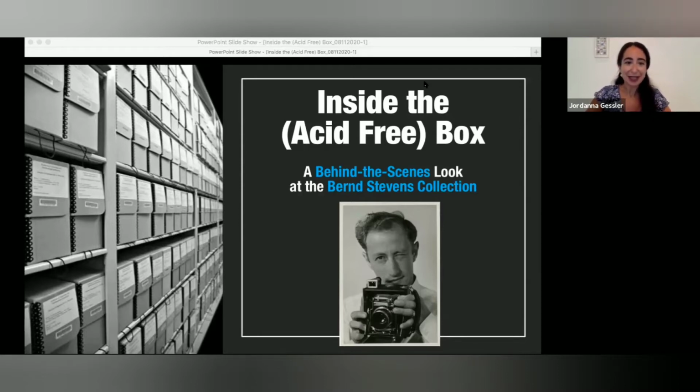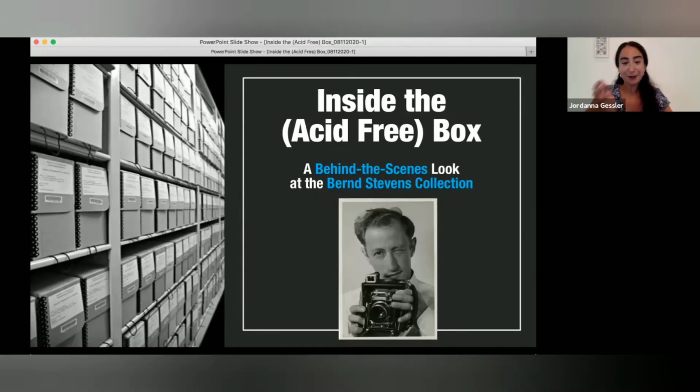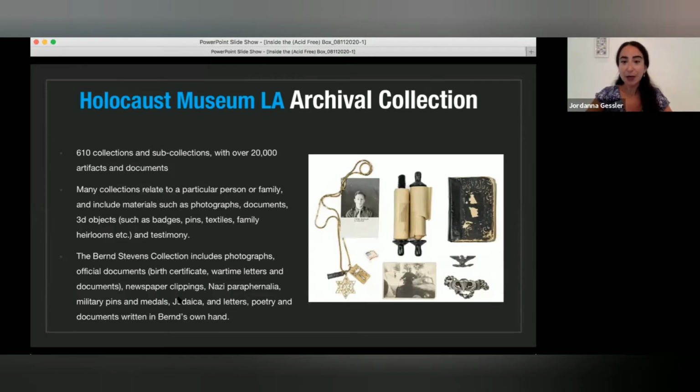So right now we're looking at a picture of Bernd with a camera, as well as what our archive shelves look like. Christie has actually removed some of the boxes and pulled out some of the primary sources that we will be sharing with you today. So a little bit about our archival collection. I'm going to give that to Christie to walk us through because she definitely has spent many more hours inside our archive than I have.